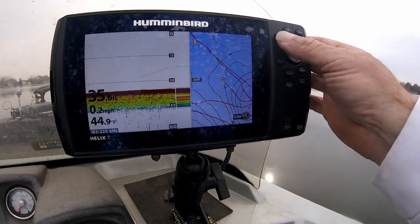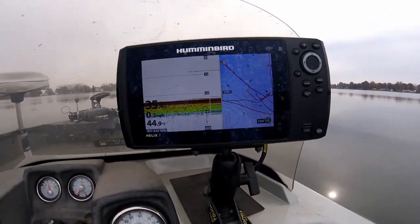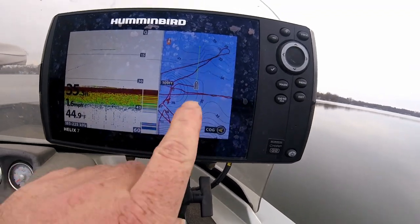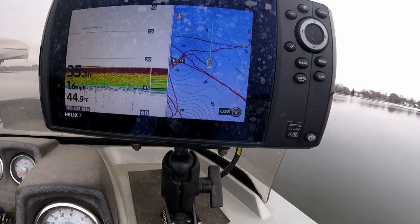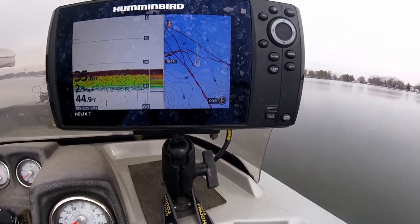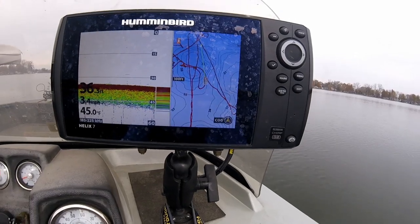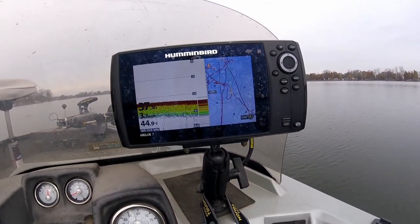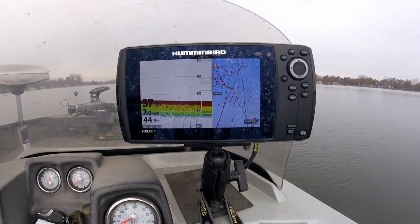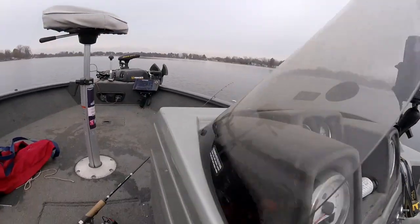Okay, so what you see here is a map. What I want to get to is this hole right here. So I'm going to fire this up. Turn the boat so I can go right back up this line. I want to get right to that hole there. Doesn't have to be perfect, but I just want to get to that hole. Okay. Position the boat. You see we're in 37 foot of water. We'll let it drift up a little bit. Get the boat positioned.